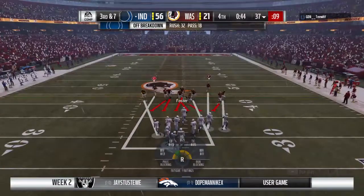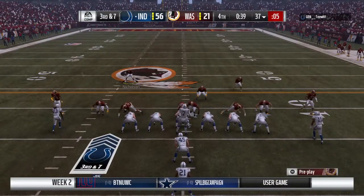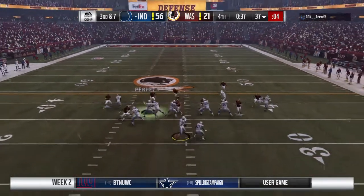But now they're in a spot that every team tells us when we have our production meetings they don't want to be in, 3rd and long. And that's because those back-to-back running plays just didn't accomplish a whole lot.